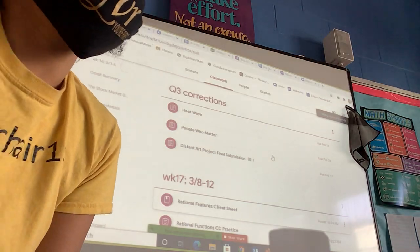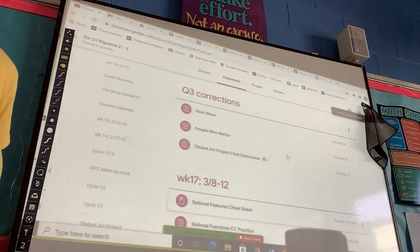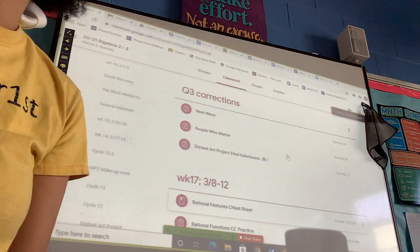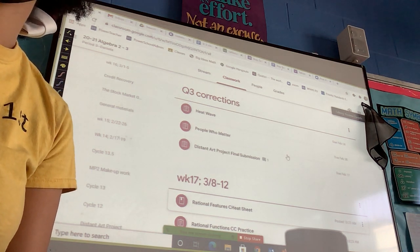We go on April vacations April 9th. The end of the marking period, I believe, is April 8th. So in order for me to get these grades in, you need to make all your corrections by then. Cell phones, put them down and away.